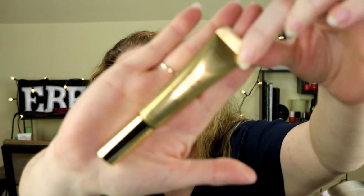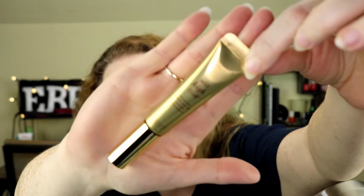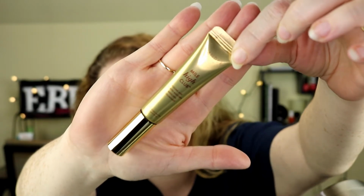What is this? Okay, so this is from Wonder Beauty. It's the Mile High Club Volume and Length Mascara. Here's what it looks like. All right, and I'm not going to open this and show you the wand just because I have way too many mascaras open right now, and I don't want to waste it, if that makes sense.